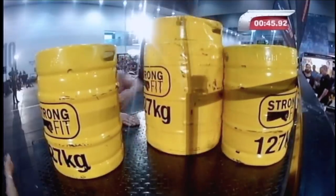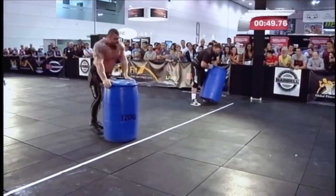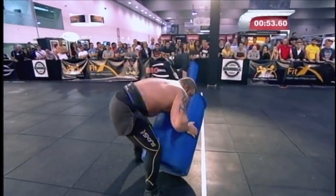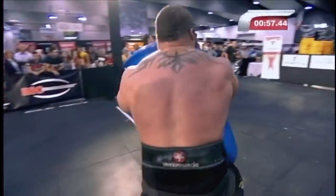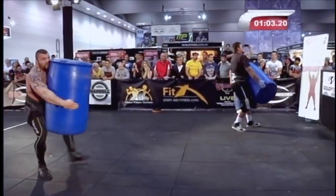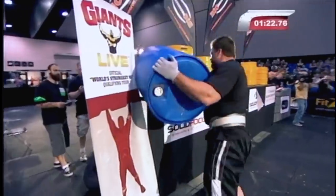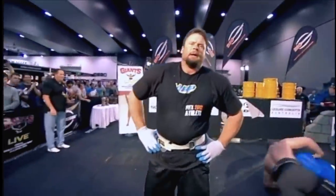Burke just taking his time. It's all come down to this last lift. This blue barrel could decide who goes through to the World's Strongest Man contest. Well, how do you grip it? The long arms of Burke have allowed him to get a better grip. Eddie Hall trying to bear hug it. 10 seconds to go. The final barrel's up, and that's the end of Eddie Hall's chances of getting on the podium.